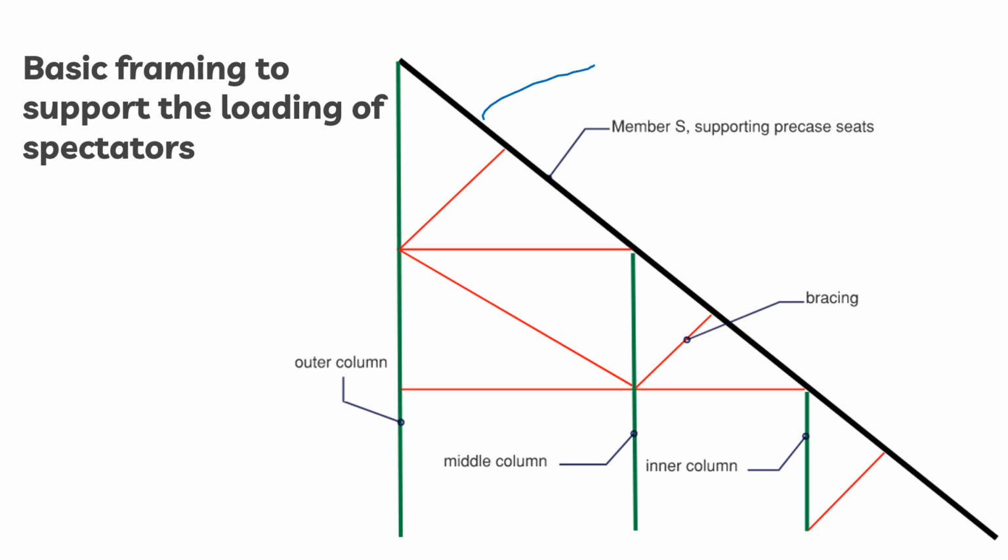This over here is a tubular cross section which is directly supporting the precast members, and these green members are the 3 rows of column that I tried to show you in the actual construction. And then these 3 rows of column have been connected horizontally as well as diagonally, as shown here.